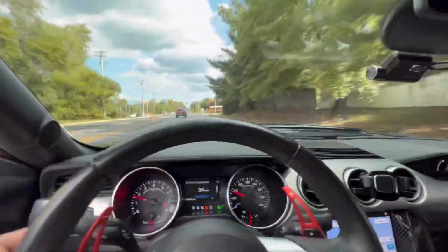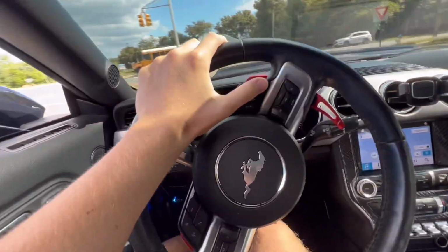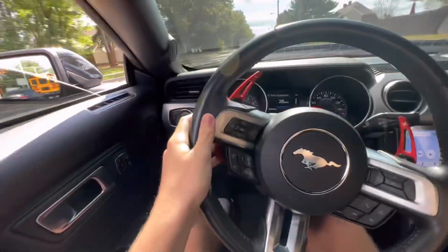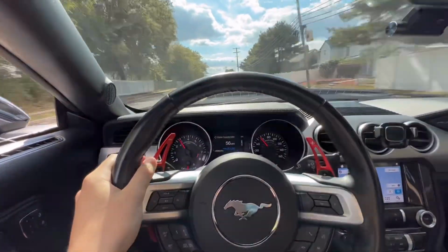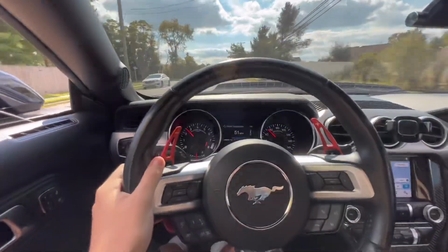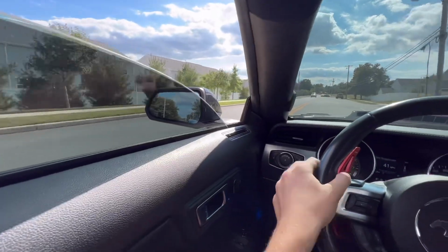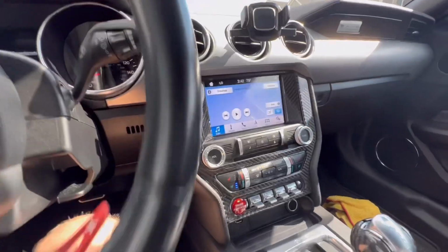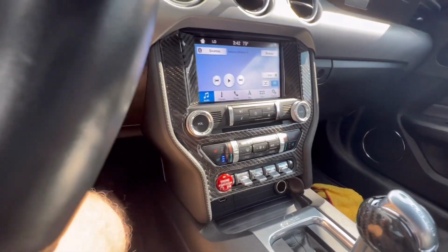Alright, so we are entering the road. I'm going to hit it just a tiny bit because I don't got much room to work with, but I'm going to downshift so you guys can hear that. So let's do it. Alright, let's get a little downshift. That's just mean, disgusting. Another one of my favorite parts about this car is the cooled seats. I love it. I just can never get enough of the cooled seats.